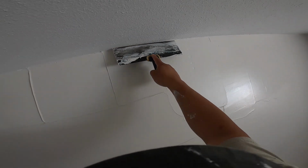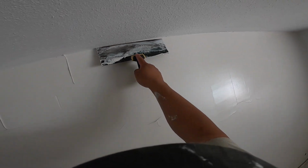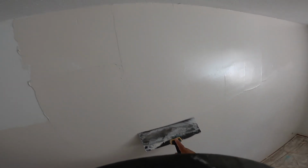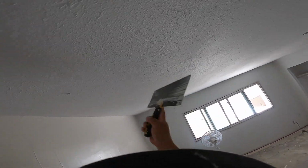And let me just remind you guys, this is first coat. This isn't finished coat or nothing like that, but put on your mud evenly so you don't have any waves. Of course, this will sand out. We'll sand that out when it's time to sand. Just pull down it. All we're doing is filling all the texture in.